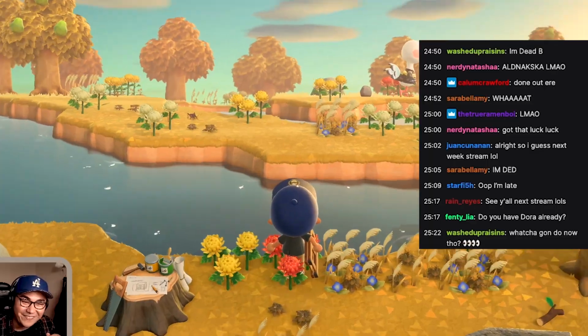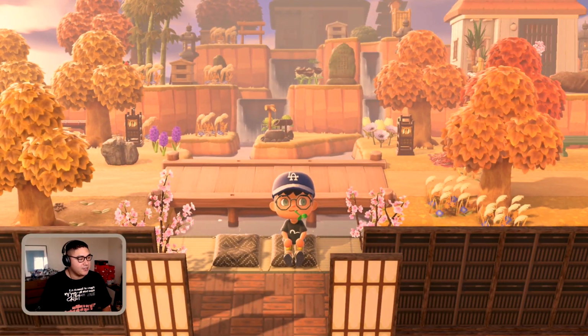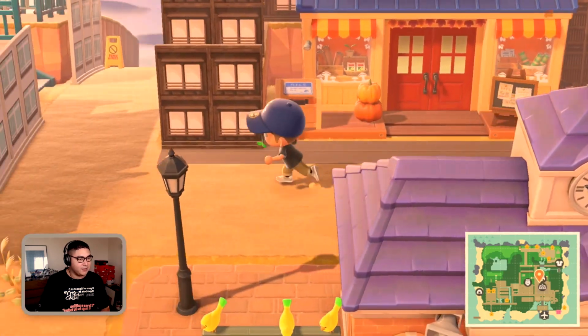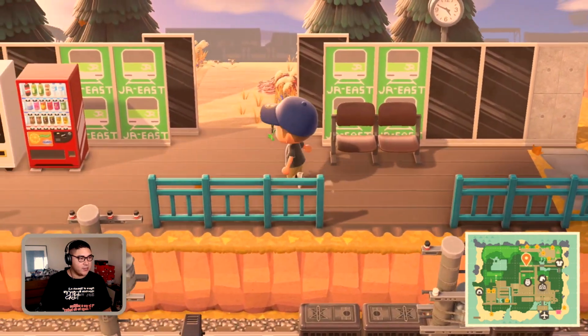Twitch luck is different. But I'll go ahead and show you all what's changed on the island in the last month. So yeah, this view is still from the Nooks, so I haven't changed much on the actual Nooks balcony over here. Nothing has really changed with the school either. So heading up these stairs past the train station here.